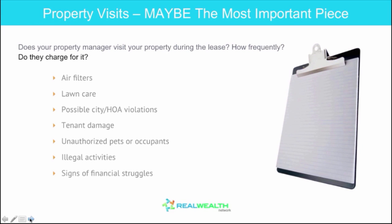When a tenant moves into a property, they need to know that a property manager is going to be checking on that home throughout their lease. They need to know it's going to be done by qualified individuals. We, for instance, use off-duty police officers to check our properties once a quarter. Many, many homes I take over, the property manager has never visited the home, does not even have a key to the home. It sounds unfathomable, but it's a normal situation we run into every single day.